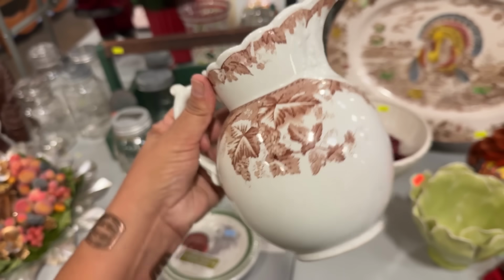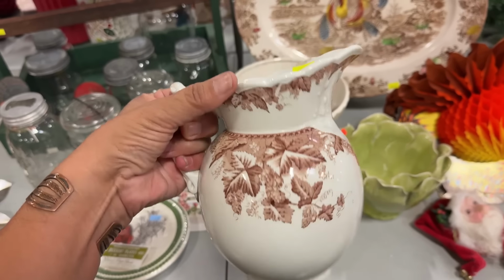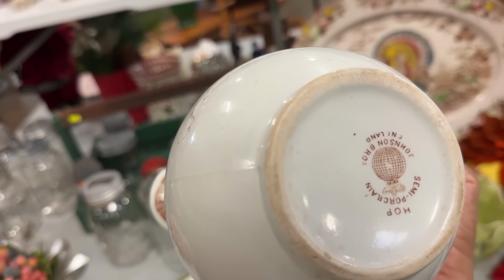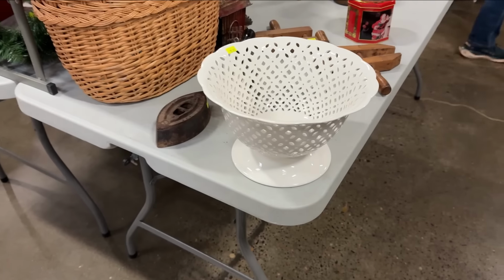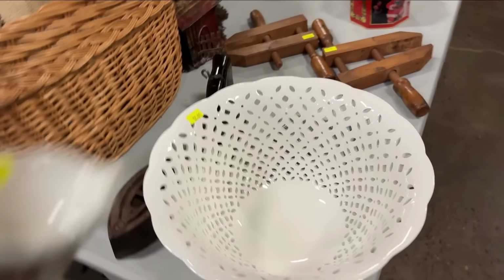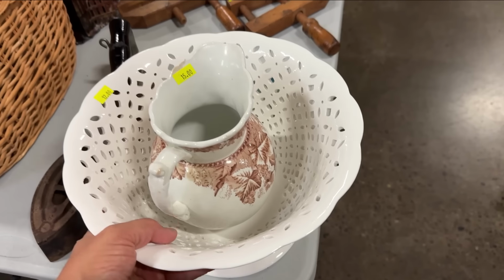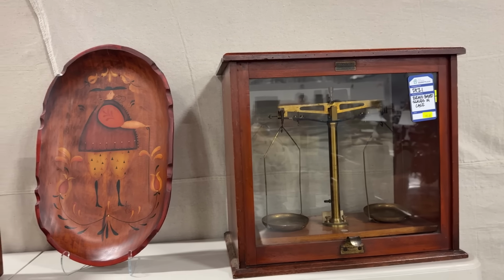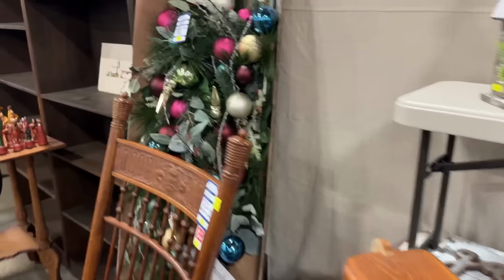Oh, yes, please. Love a good brown transferware. Johnson Brothers. And this is only $6 also. I will take that. It's beautiful. I can't believe nobody's bought this. That is so cool. But I gotta put the brakes on sometime.